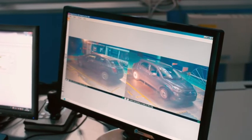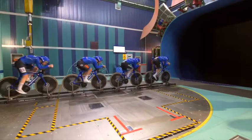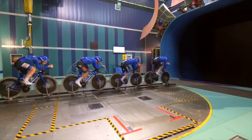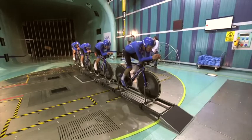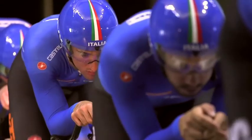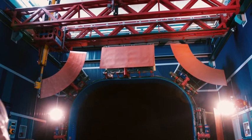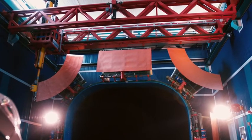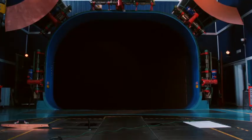In addition to vehicle testing, the Orbassano wind tunnel is also used for a wide range of applications outside the automotive sector. From fine-tuning aerodynamics to break records, to preparing teams for competition, to development of specialized equipment and acrobatics, all in a totally unique environment. At the Orbassano Wind Gallery, it's the air that commands, and the air that shapes ideas, products, and dreams.